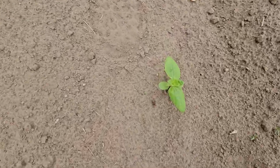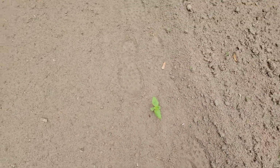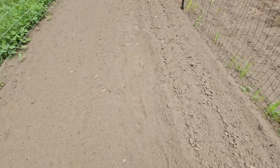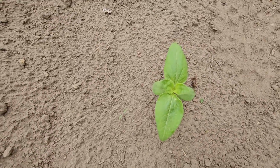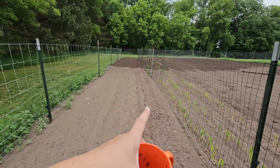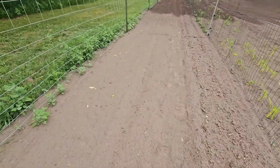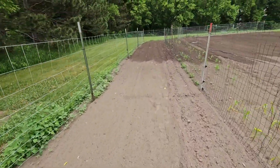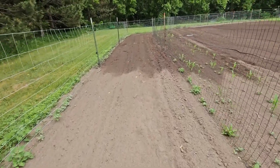This is a volunteer sunflower. Hello, friend. I'm gonna have to move her because she's right in the path walkway. I just love that she came back. I mean, what a cool little surprise. And then back here we've got sunflowers, like the real big ones. So waiting for those to pop up. They aren't out of the ground yet.